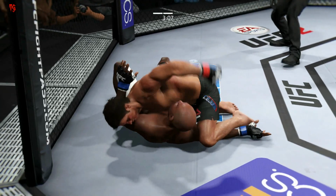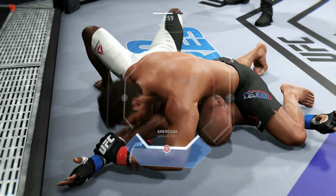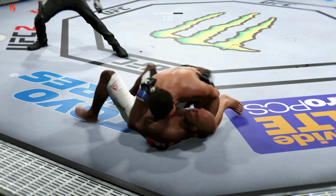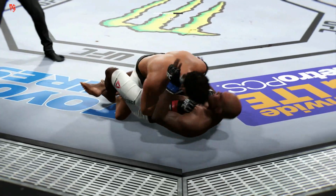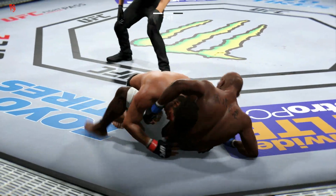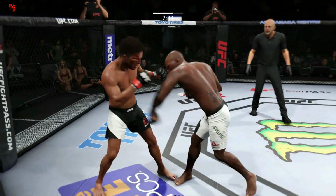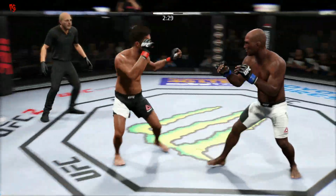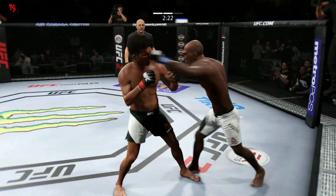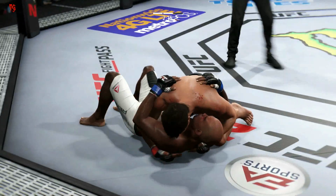He's got him in the crucifix, and now he's really using his body weight against him. Working for the Americana. And he got it out. Calf guard here. Back up to his feet. There he goes. Now he's free. Nice uppercut right there. Hayes's body continues to get punched. There is some serious bruising. Good right-left combo by Hayes. Great job getting the double.